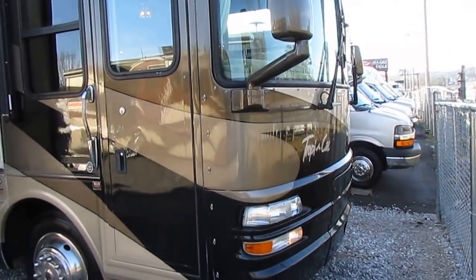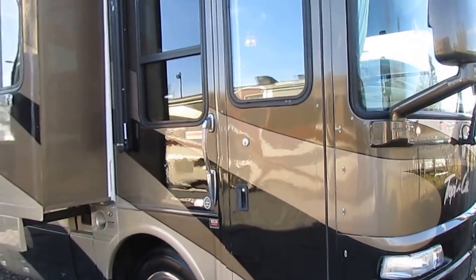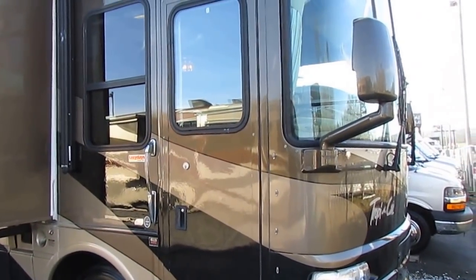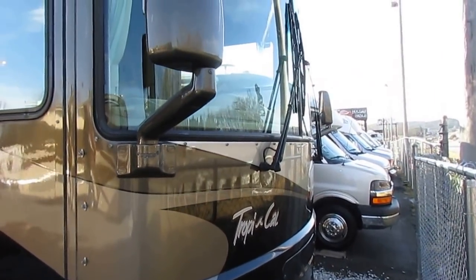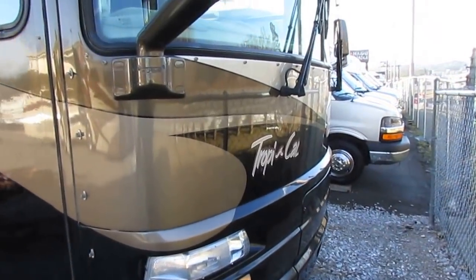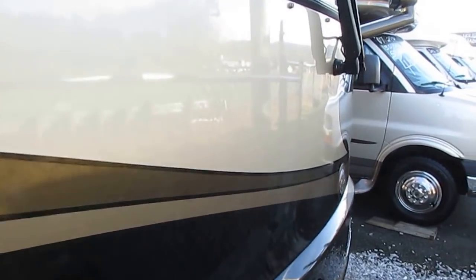And I love these because you can get this quality brand for the same price that you're going to pay for a lesser quality brand. In other words, you're going to get a lot more motorhome for your money with a National than some of your cheaper built brands that are the same price. Looking around this RV, this thing's in immaculate condition for a 14-year-old motorhome.